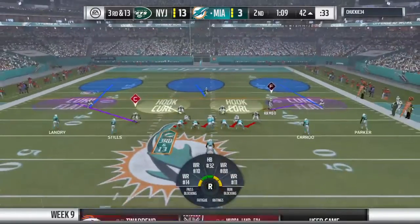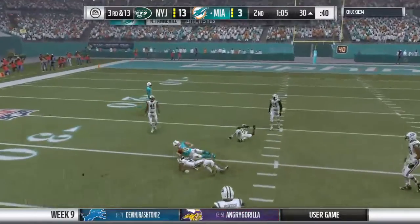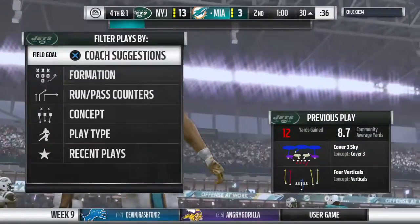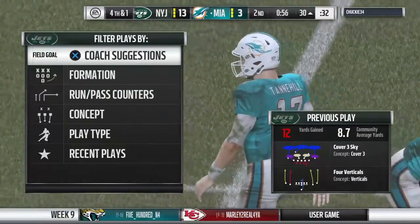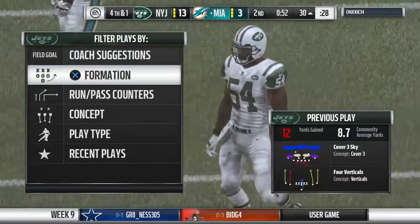Now third down. They're going to hurry back to the line now. Here's Tannehill. And Stills bringing it in. 12 yards is the pickup there. And that's going to make it fourth down. And that was a nice catch. And if the goal was to get into field goal range, it certainly appears that they accomplished that.